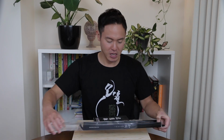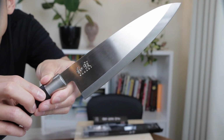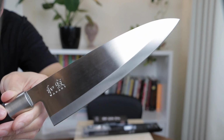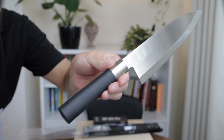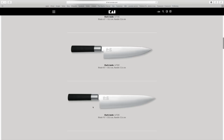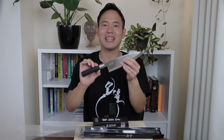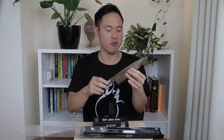Now let me introduce you to this menacing looking knife. Straight out of the box, brand new of course. So this is a 21cm stainless steel Deba knife from Kai. Kai knives are made in Japan. They have over 100 years of knife making experience. And although this is an entry level knife, the quality is excellent and this will make a great knife for a professional chef or a seasoned home cook.